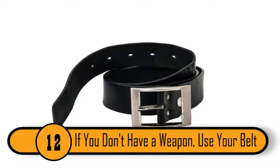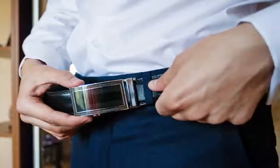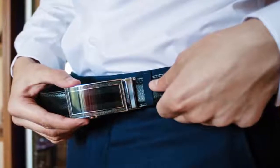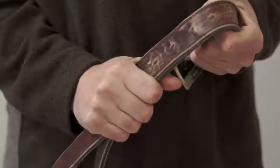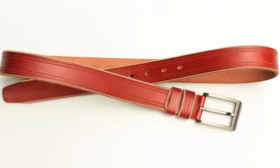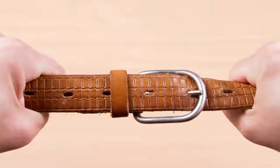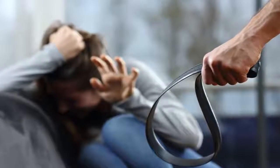Number 12. If you don't have a weapon, use your belt. If you're being attacked by a person or an animal and you don't have any type of weapon, you can use your belt. If you take it off, you can use it as a whip. Also, the buckle can cause harm to whoever or whatever is attacking you. Just be sure that your target is not able to grab the belt. They could use it to turn the tables on you.